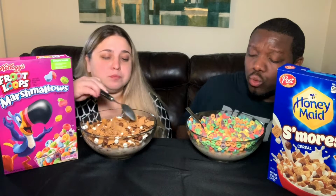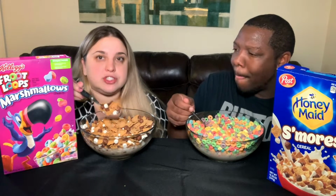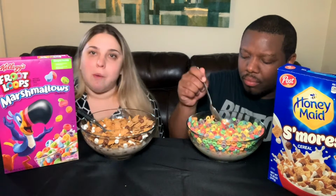Oh, so good. Wow, this is really good too. It's a really good combination. You got this chocolate, cinnamon, marshmallow. It definitely feels like you're eating a s'more for sure. And they got a little fruity, crunchy, marshmallowy over there. It's a good contrast of the two. Exactly. No, you're right. You're right about that. With all napkins, we're going for it.